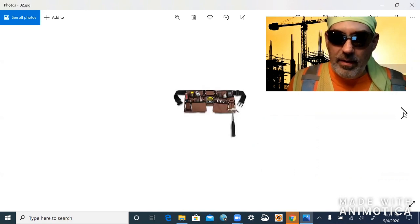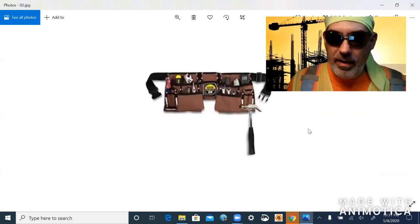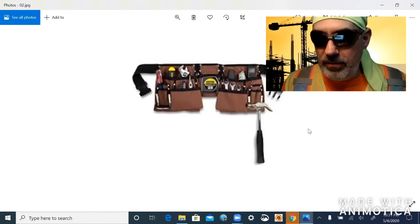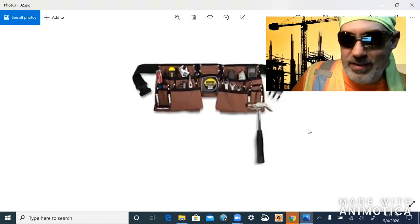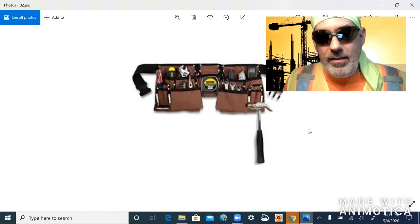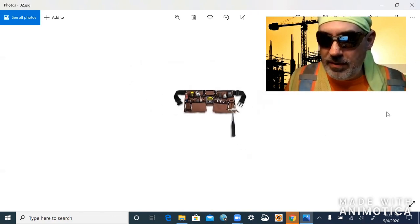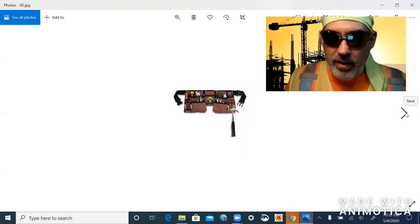What else we got here? You know, in construction, the belts have evolved over the years. It used to just be a regular belt with your hammer sticking through it, right? They're pretty creative. If there's money to be made, they're going to find ways to better serve the needs of the people. Great construction belts.